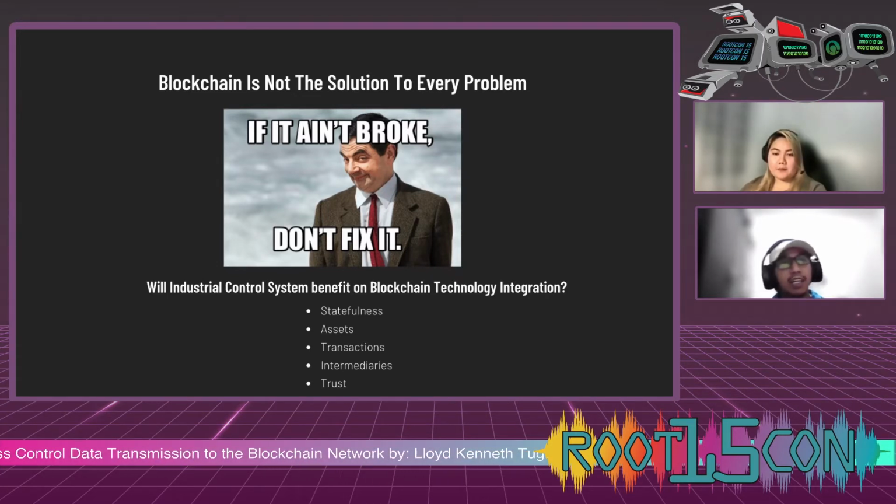So for us, there should be general considerations like statefulness. Is there a need to store state in ICS? Assets: are there any physical assets convertible to digital assets? Transactions: are transactions involved? If not, can the overall process be broken down into mini transactions, for example?